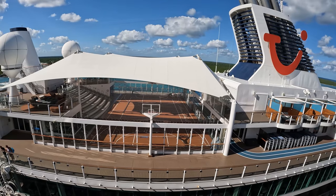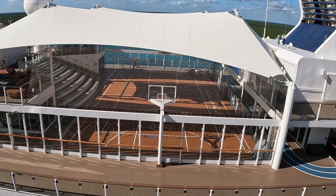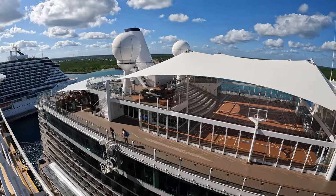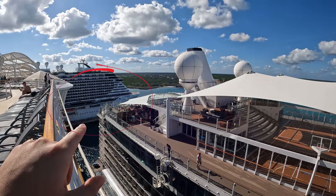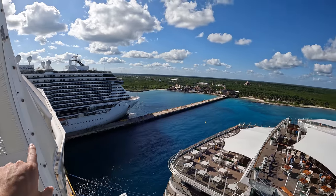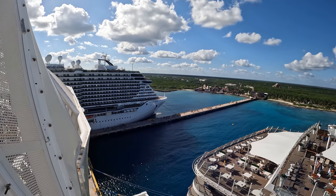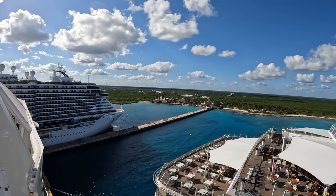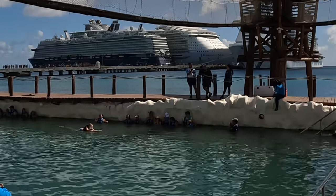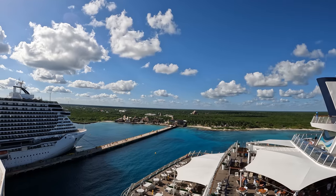They have a really nice sports court here. It's like a basketball court with nice flooring. I'm kind of jealous. I think their court is better than the court we have in Harmony of the Seas. Wow. And over there you have MSC Seaside. You see this very long walk path. That's the path we had to take after we went off the ship to go to the port. And over there, there was actually a lot of things to do. You could swim with dolphins, there was a lot of shops, a lot of food places, and it looked very scenic there.